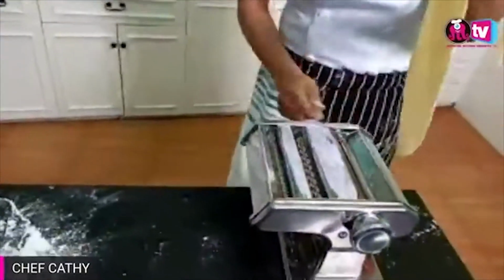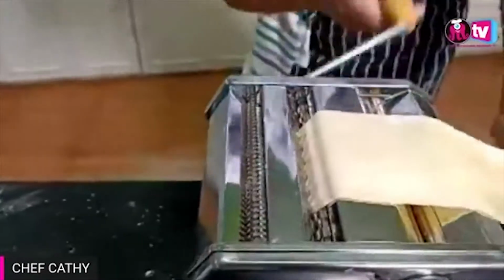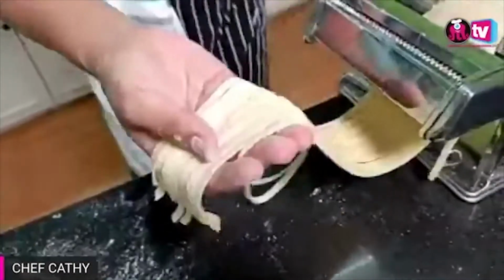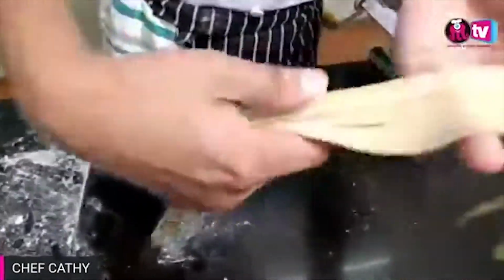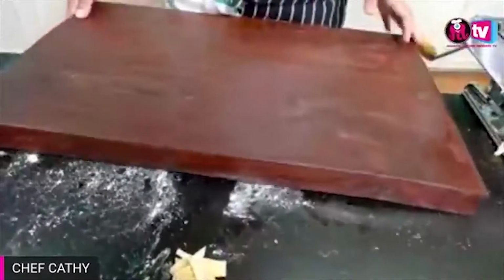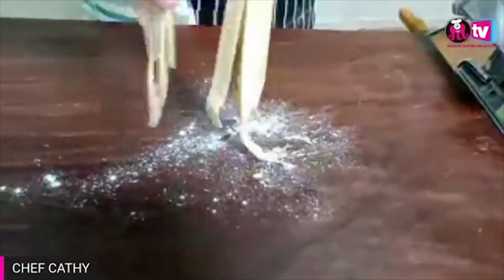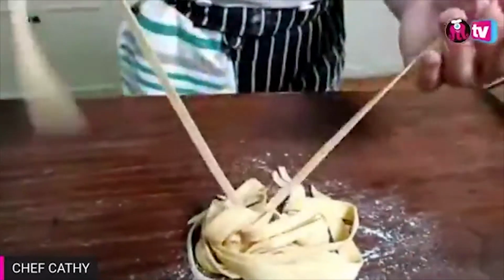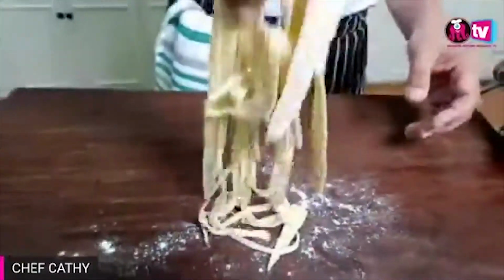See? So now we're gonna have to adjust and place our pasta. There you go. Beautiful. Okay. You can hang this. Or we can place it on a wooden board right now so you can really see. Okay. So we'll just dust. So this is how. If you see it sticking together, don't worry. But this is just the right texture, the right thickness. So this is our pasta. Okay? All right.